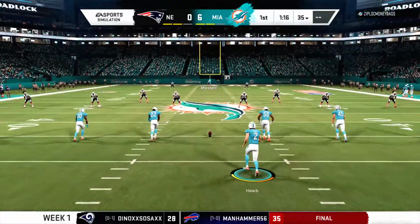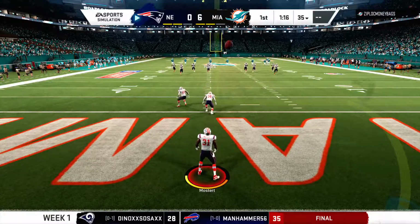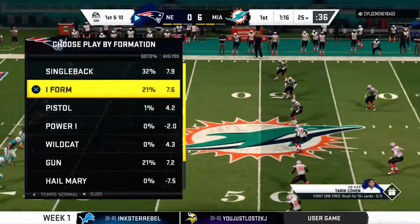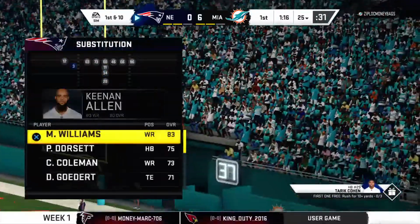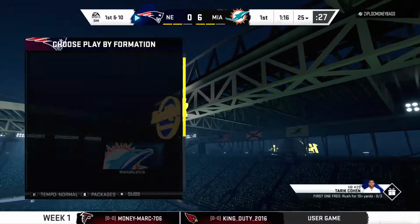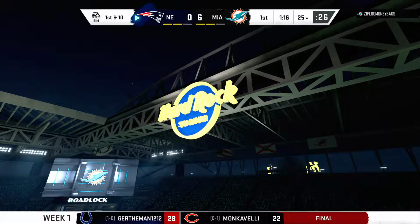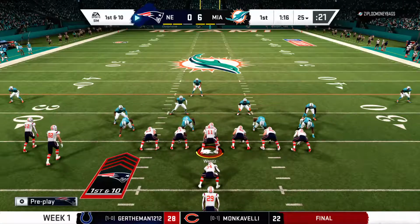Now he's back out there to boom this one away, maybe with some frustration after the PAT miss. And this will not be returnable. It's out of the back of the end zone for a touchback. The offense now at the line, ready for their next drive. And on the first drive, 3 and out.